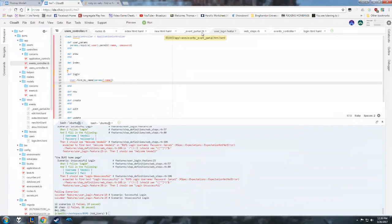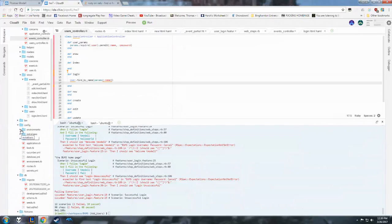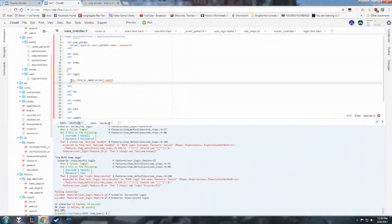User find my name params. Oh, you want to set that to an instance variable though. No, you're right. What I mean is, you want to be able to save this as an instance of that user. That's the first line of code essentially. And the second one is us using it to find the password.